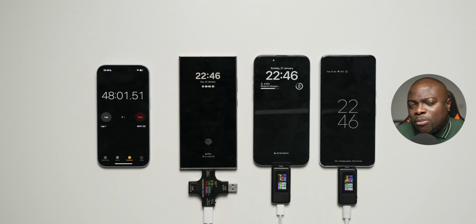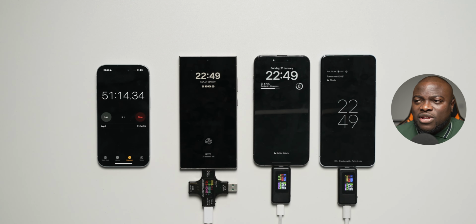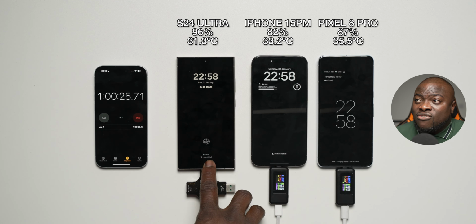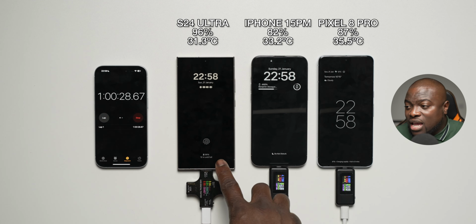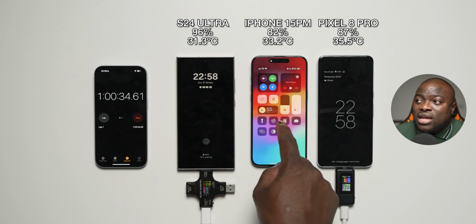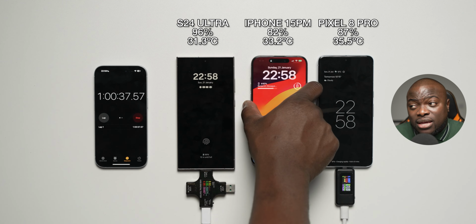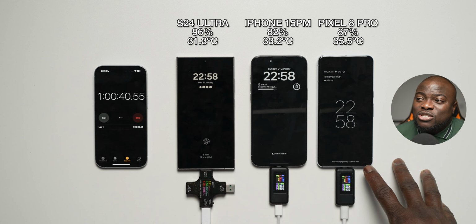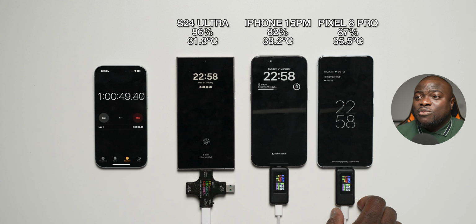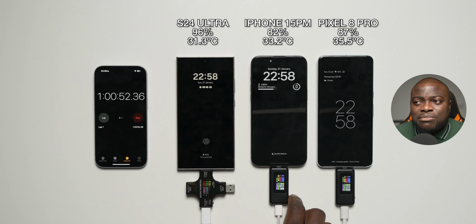The 1 hour mark is probably the most important time because it takes roughly about an hour to get ready, give or take whatever you're doing. And at the 1 hour mark, where will we be when it comes to percentage? The Galaxy S24 Ultra is at 96%, the iPhone 15 Pro Max is at 82%, and the Pixel 8 Pro is at 87%. So the Pixel has crawled back compared to where it was before in percentage. But relative to the battery size, the Pixel is actually doing very well. Considering Pixels of old, this is a great improvement from Google. With these percentages, we can pretty much guess that Samsung will be finishing first.